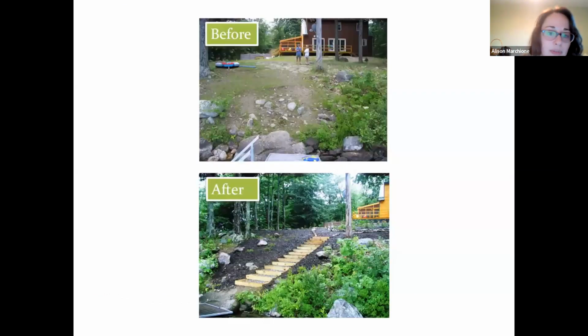This is just another example of the same thing with the infiltration steps and the plantings around it. Again, I think it looks really nice and attractive and has the added benefit of curtailing all of that erosion.